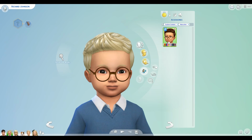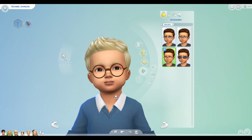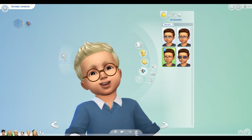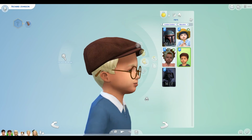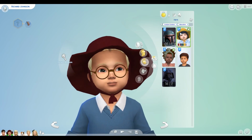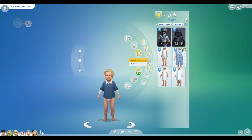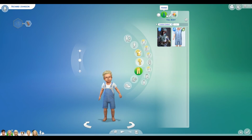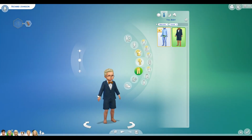When I was looking at what glasses were available for toddlers, these are both sunglasses, and then these are square frames, so I did need to get some downloaded CC glasses for little Richard to wear, but those are his glasses. And we've got this little cap, which I've used a time or two, I believe. And then this big hat we have not used. But I think that might be it as far as clothing goes. See, this is just Maxis. It's not CC.